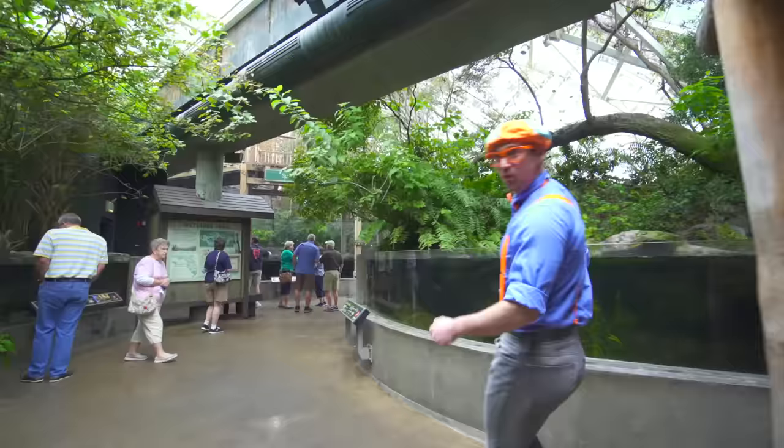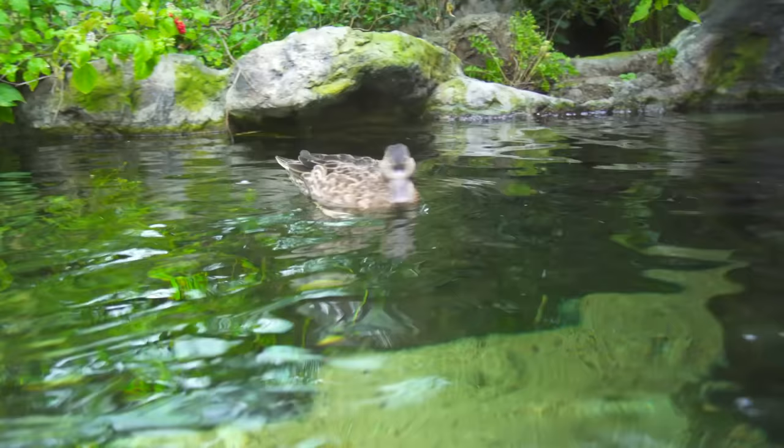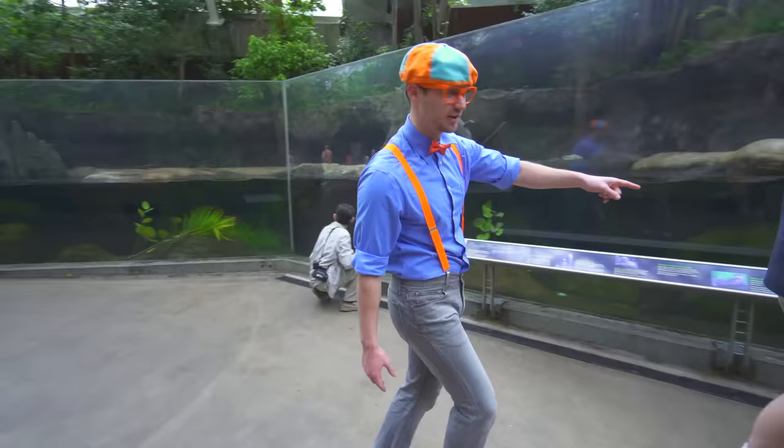Whoa, look, a duck. It's so cute, do you see it? Quack, quack, quack. Can you make the sound of a duck? Quack, quack, quack. This area is where they have the otters. Look! Whoa! Look at them doing backflips.